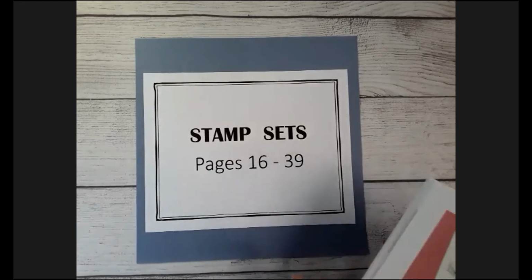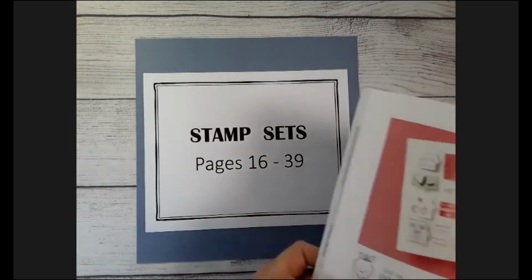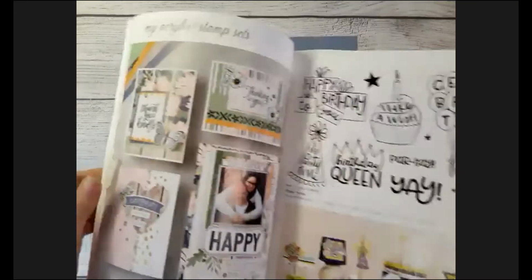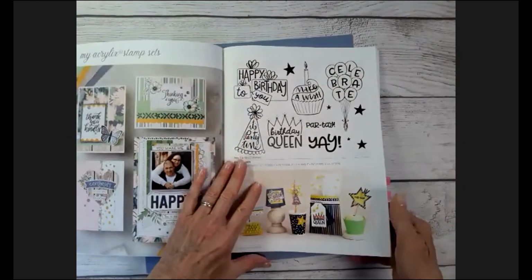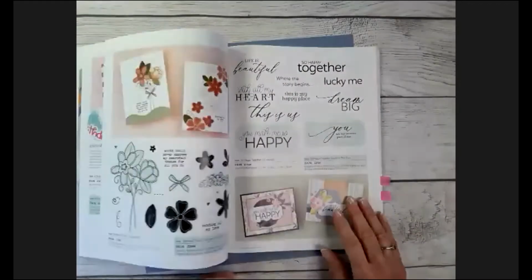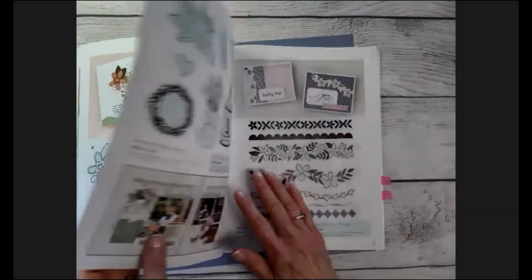Stamps, of course, are an integral part of what I use, what I do as a business, and what most people think of when they think of making cards. But you've already seen we have so much else that works with it as well. So starting on page 16 in your catalog are a number of stamp sets. I'm going to flip through the majority of these, but focus on just a few on a couple of pages. Birthday, of course, more birthday, florals, sentiments. These are things that will really carry you throughout the whole year.